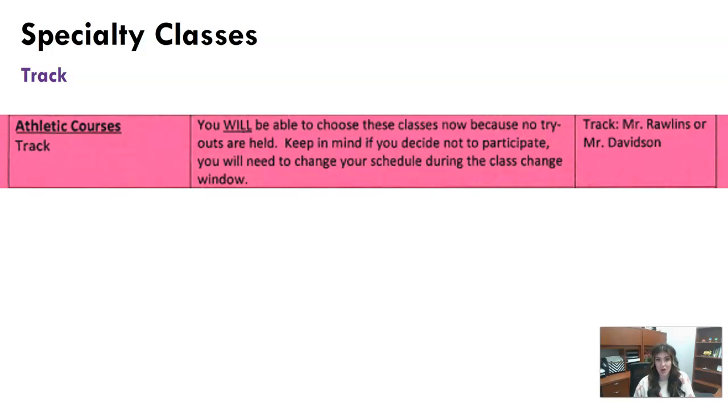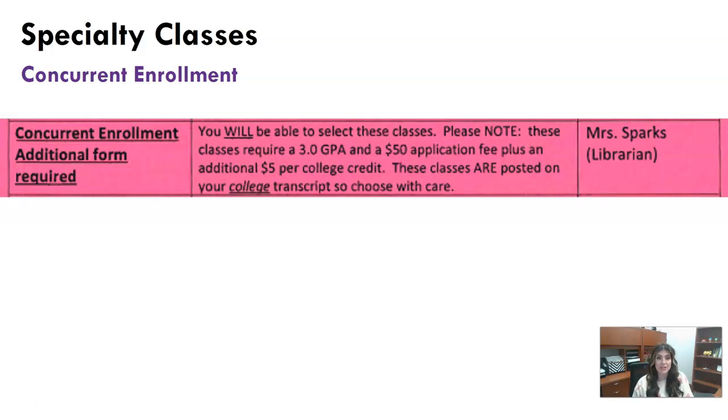Track is one that will be on your course request form, so that one you can select. Concurrent enrollment is on the form and you'll be able to select that. Just note that you do have to have a 3.0 GPA. Before you take the class next year, you'll need to fill out an application on the concurrent website of USU or Weber State. There is an application fee, as well as you need to pay tuition. If you are a first-generation college student, we do have a scholarship that will cover those fees. So come talk to your counselor if that is applicable to you, and we'll get you the form for that.